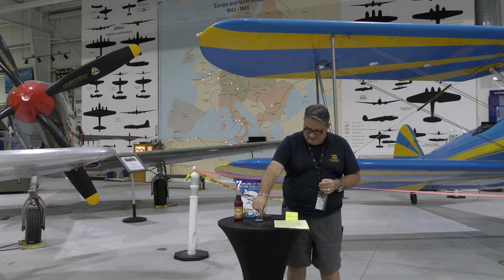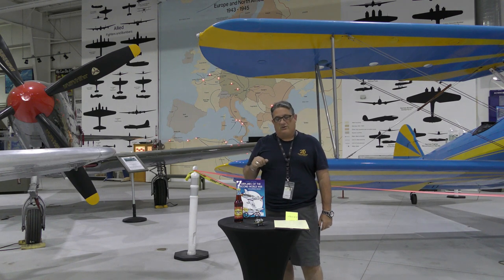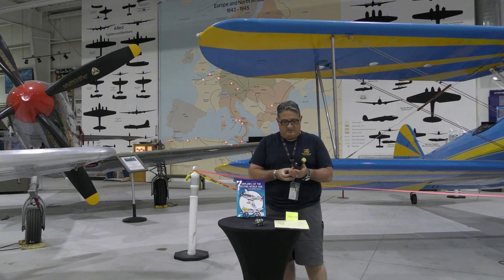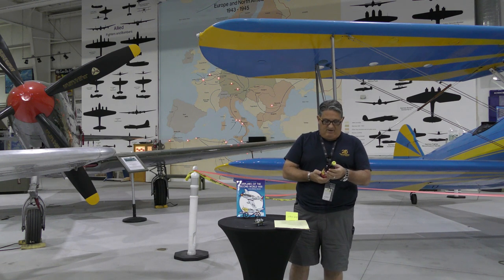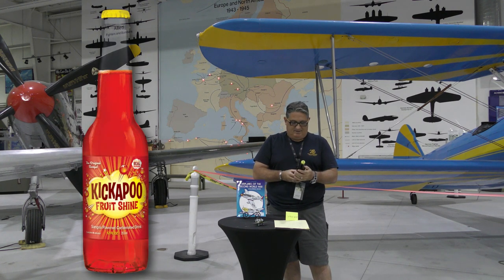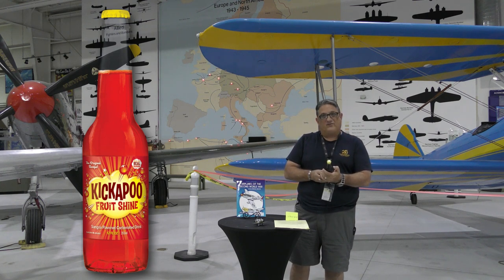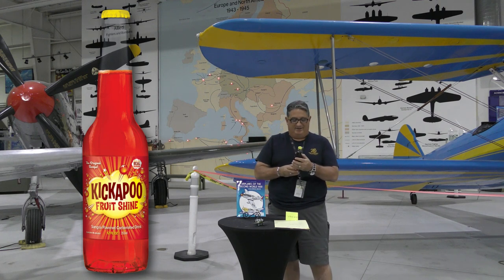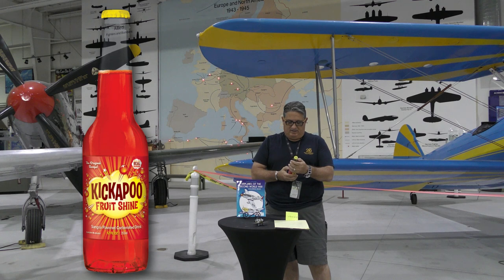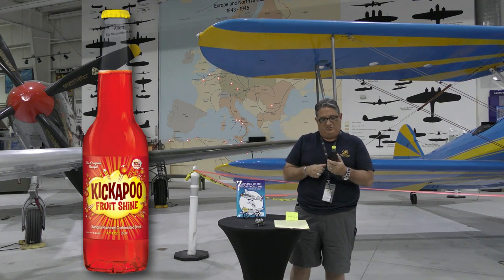So I'm going to put this down, and I'm going to do my salute today. Now, Greg, you have spared no expense, and you have spared no imagination as well. This requires a lot of imagination. This is a Kickapoo fruit shine. Real sugar, that's always a jump off there. Sangria flavored carbonated drink. Maybe this could be a good one, Greg. 180 calories, no fat, 44 grams of sugar, got a lot of sugar in it. So hopefully this isn't too nasty.